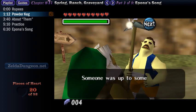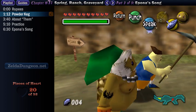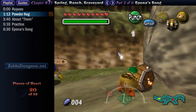So put on the Goron mask and set the powder keg next to the boulder. Now you can wait for it to explode on its own, or if you're impatient, you can simply shoot it with an arrow, and after it blows, then go ahead and enter Romani Ranch.